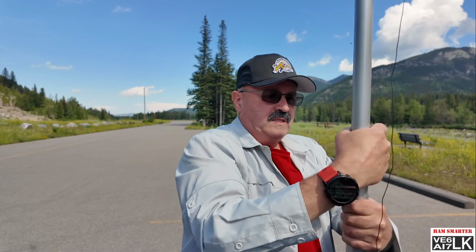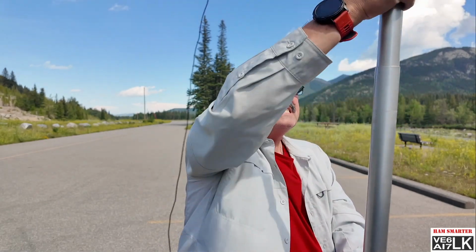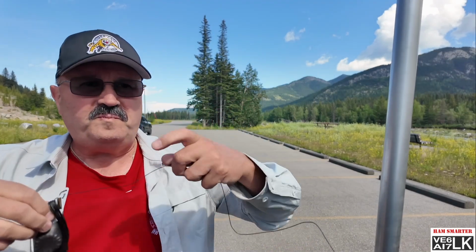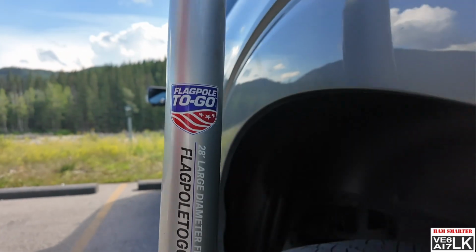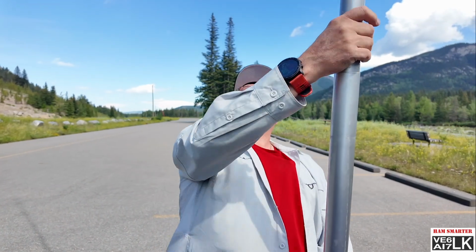It's a nice fiberglass mast, and it goes up, I don't know, 20-some feet. I can't remember, I think it's 26. I got a heckin' good deal on it when I bought it off Amazon of all places. It was in the scratch and dent section, the bargain basement, I guess you would call it, of Amazon when I was looking. So Flagpoles-to-go brand. You'll know it's the real thing when the logo looks like that. Oh, it says 28 foot. There we go. Large diameter flagpole. So, and let's put that section up.